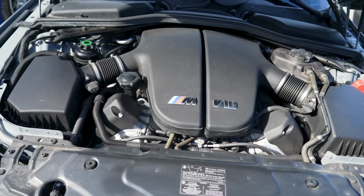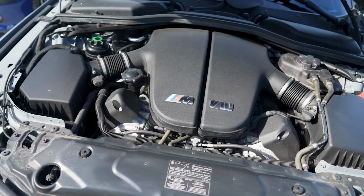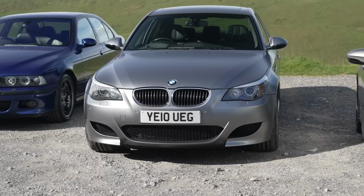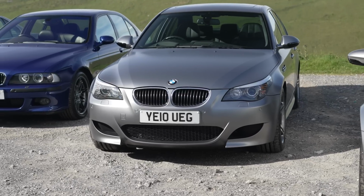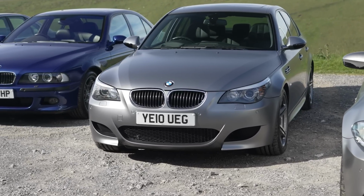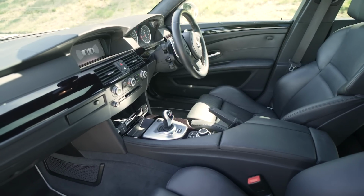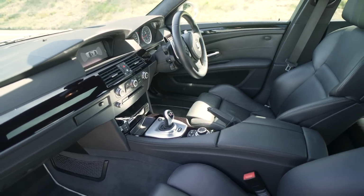Good for 500 brake horsepower, it was dripping with motorsport technology and revved hard and fast beyond 8,000 RPM. Buyers in North America could spec a manual transmission. For only the second time, the M5 was available as a touring as well as a saloon. The latter weighs 1,830 kilograms.